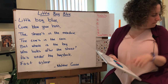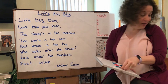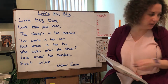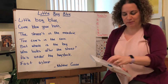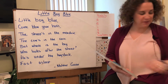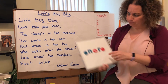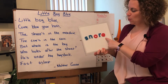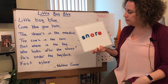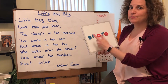When Little Boy Blue was fast asleep, he might have snored. You ever snore in your sleep? Or maybe you know somebody who does, maybe mom or dad or brother or sister. Yeah, it can be annoying, can't it? So let's play with the word snore. Take a look at the word snore. Where do you see our pattern of two consonants together and you can hear both sounds? Yep. If you said that you heard it right here with our SN blend, you're right.